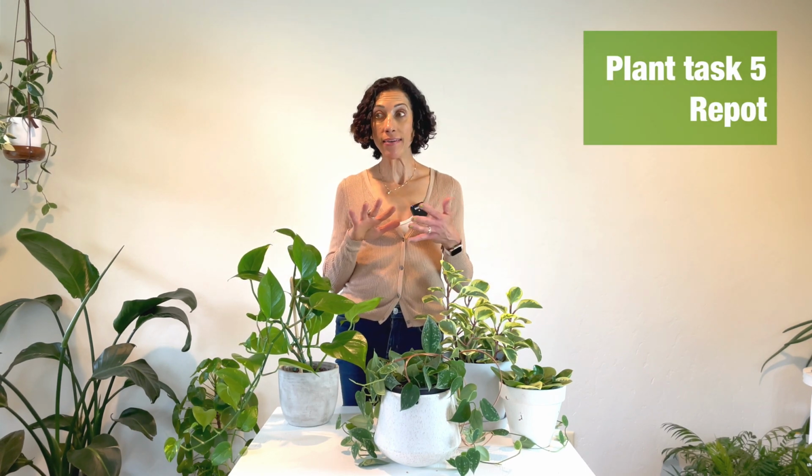The final plant task I want to talk about today is repotting. Now, I never shy away from repotting a plant no matter what the season is if the plant needs it. But there are some advantages to propagating in the fall, and one of them is that it's just easier to do outside. And where I live, it's still nice enough weather that I can do it outside. It's just a little less messy.